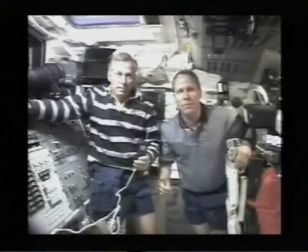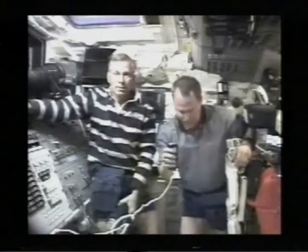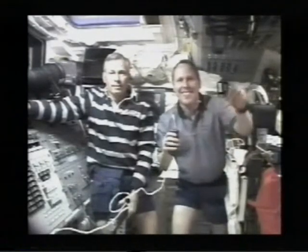Dr. Jones, this is your fourth mission, as it is for the commander. I understand you have 3 spacewalks coming up. Can you explain the purpose? You're going to be essentially attaching this laboratory onto the International Space Station, correct?